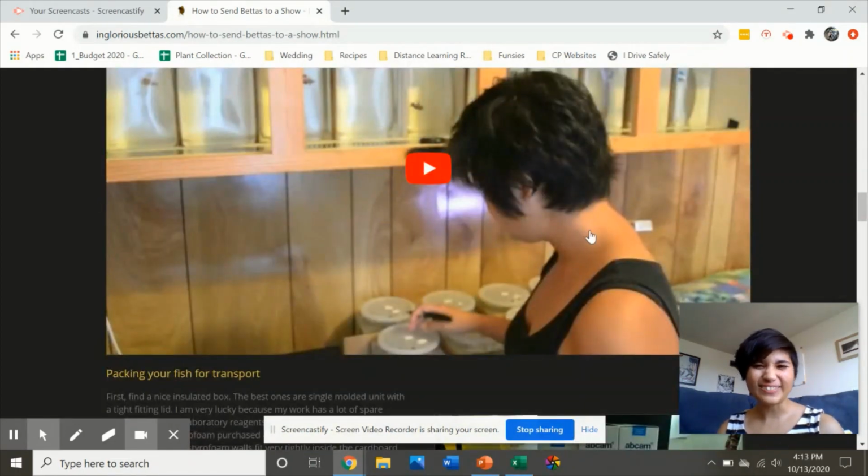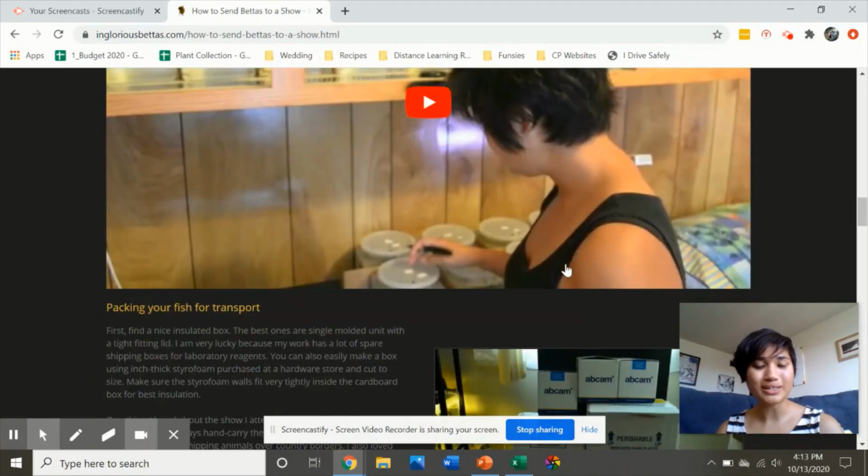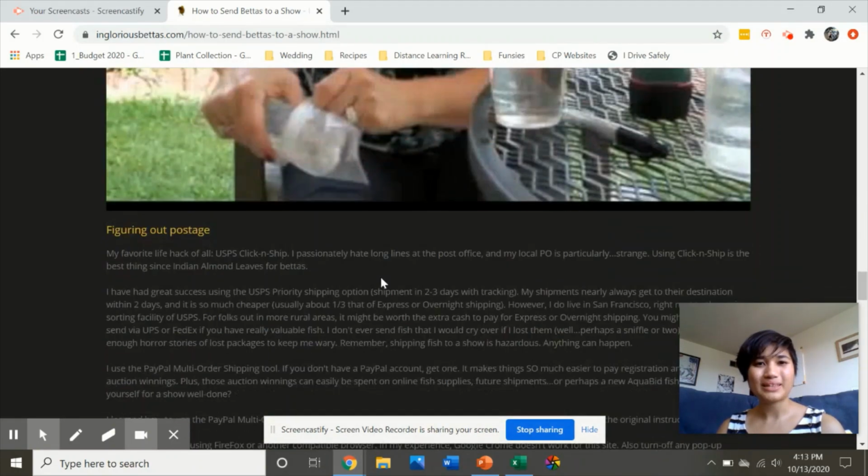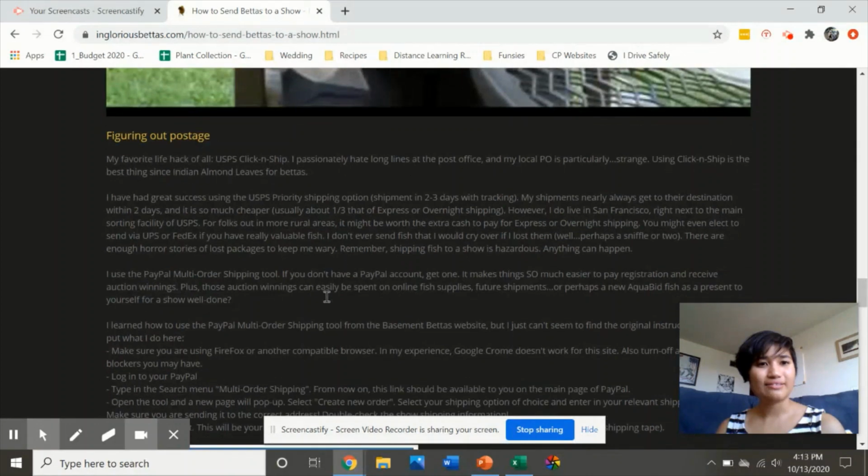I kind of had the same hairstyle, actually. Well, not really. The top is driving me crazy now because I haven't had a haircut in months because of the pandemic. Packing your fish. Let's see. And figuring out postage.